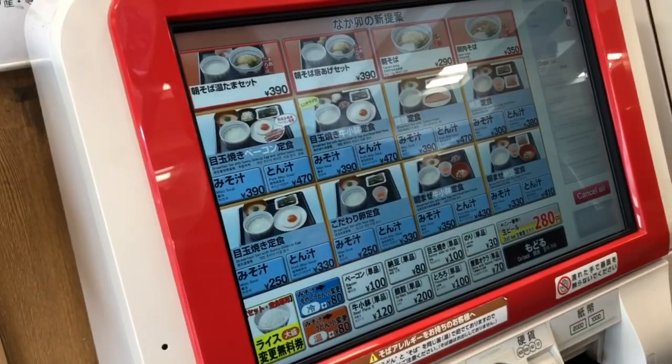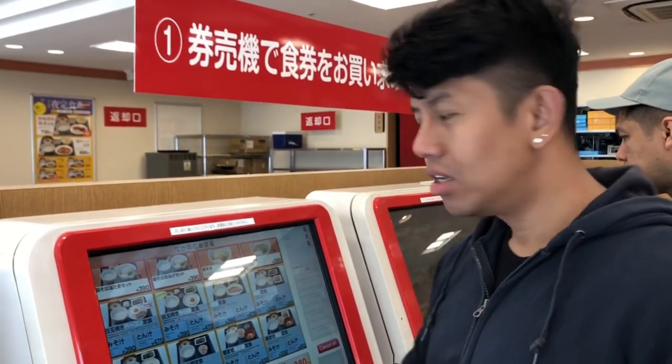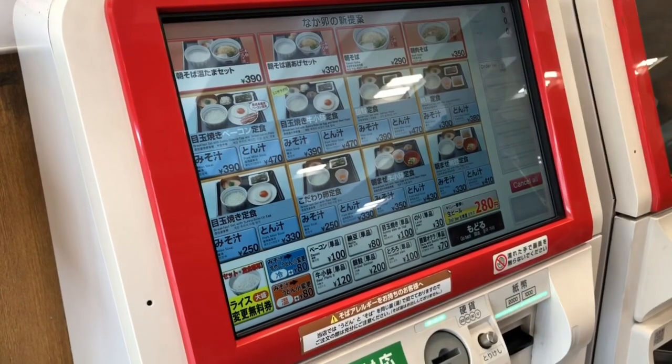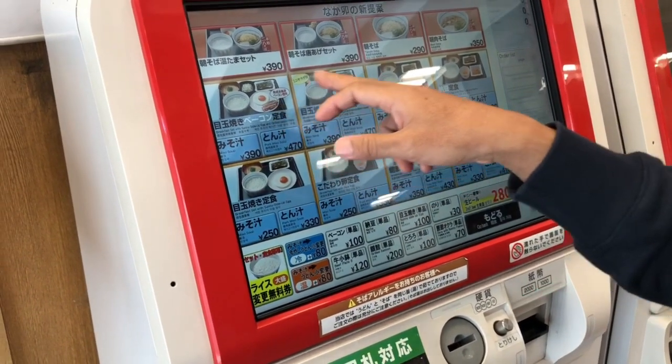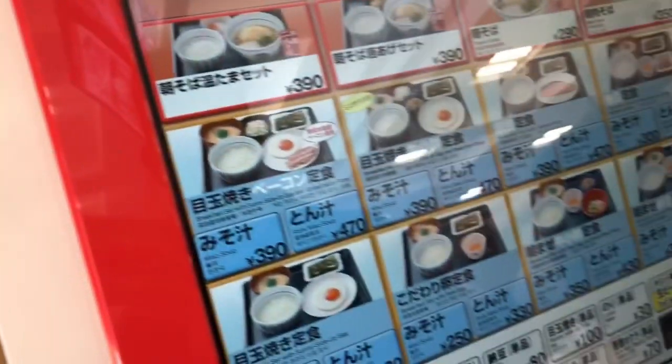Okay, now I will show you how to order food in Japan. I see if I know everything, but most of the time I just pretend I know everything. So what do you want to have? You want to have rice and soba? Oh, this is delish. It's only 390. I love to have this. Oh my god, rice and this. I want to have this. This is what I don't know. This is what I also don't know.